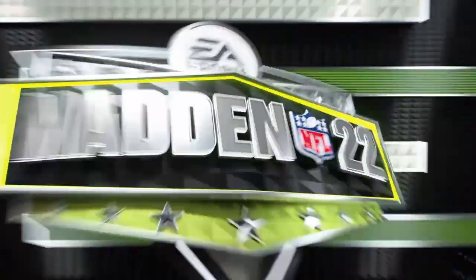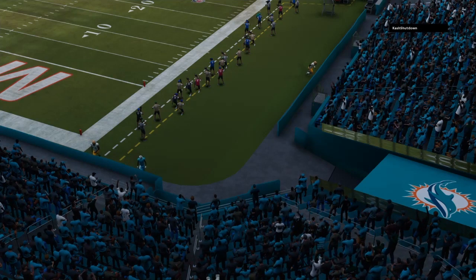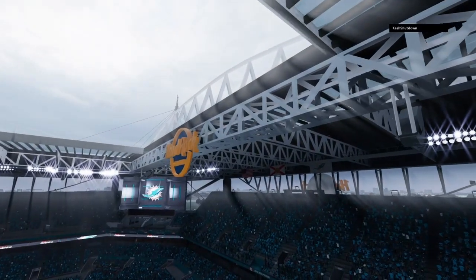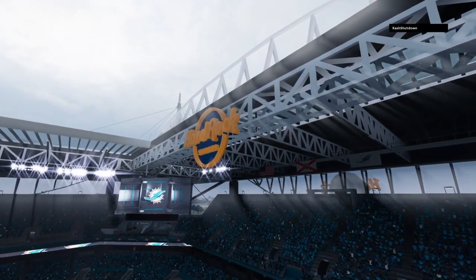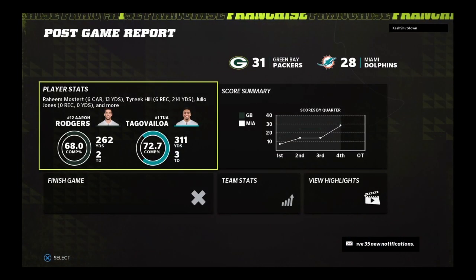So for the Packers, they improved to 5-0 now on the young season. And they'll head back home next week to take on the Dallas Cowboys. Meanwhile, for the Dolphins, the loss will move them back to 3-2 on the year. And they'll be at home next week for a date with the Arizona Cardinals.